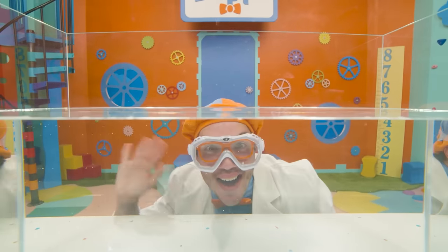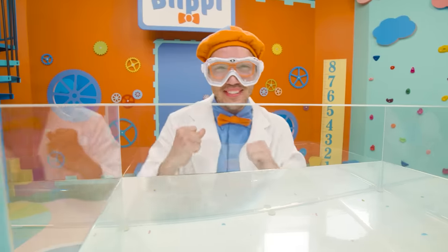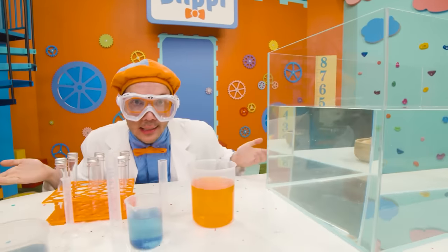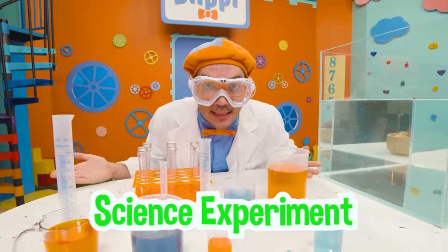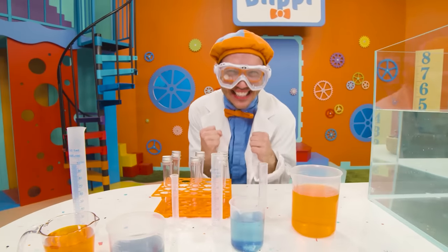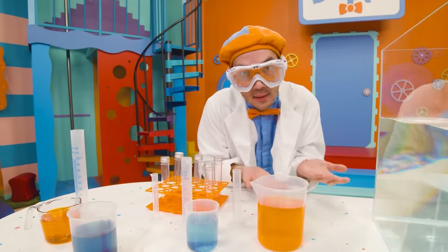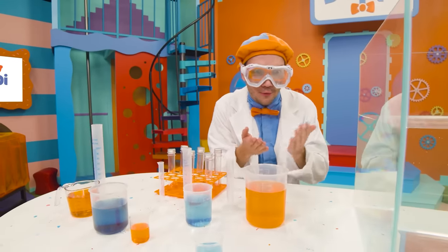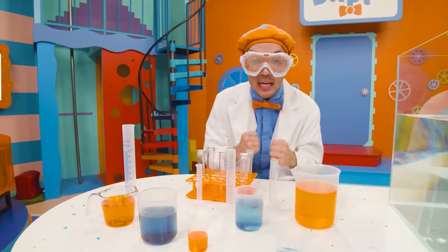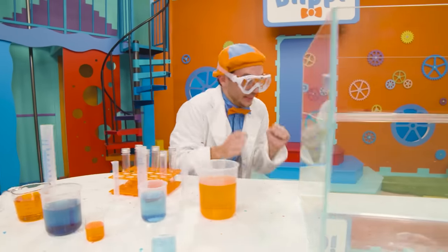Hello! Whoa! Look at all this stuff! I am so excited for sink or float! Whoa! And it looks like we get to do a science experiment. Do you know what that is? That's when you make a guess about something, like if it will sink or float, and then you try it out to see if your guess was right. Let's go see if some fruit sink or float. Let's go.